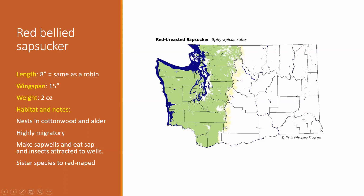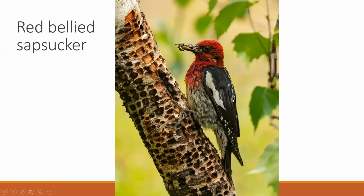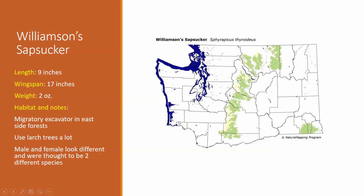2 ounces, 15-inch wingspan. Same thing, nesting in broadleaf trees, also migratory, and they're really kind of the same bird, but not. So in Eastern and Western Washington, if you see a sapsucker, meaning with red on its head and a kind of a blackish back, doing this, and look, there's insects right here. She's got a yellow jacket next to the sap wells. It's either the red-naped or the red-breasted sapsucker.